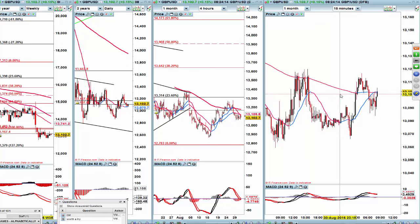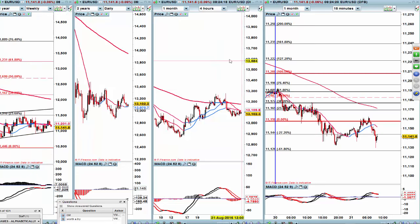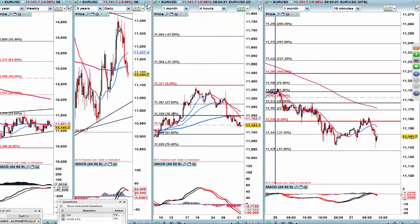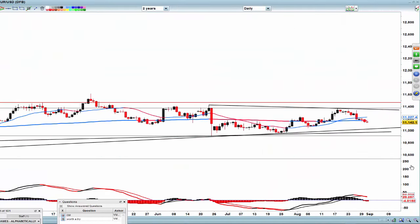short for me. Euro. I did squeeze a few pips out of Euro yesterday, but it's not an easy chart at the moment. Well, it hasn't been an easy chart for a long time.